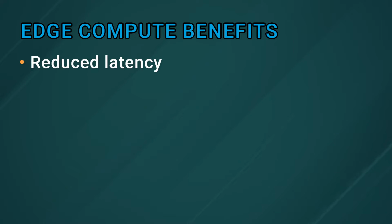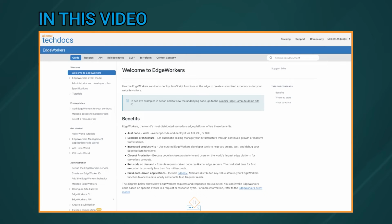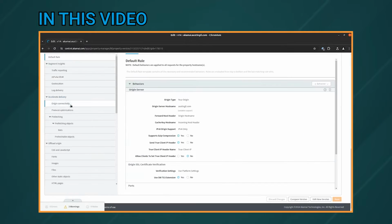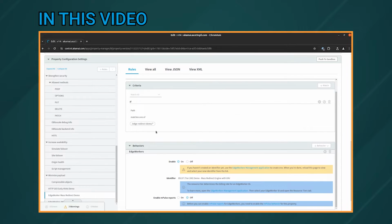In a previous video, I showed you how edge compute offers some distinct benefits for redirects over traditional servers, including reducing latency to improve performance and the separation of concerns, making data management simpler. So that video was the why. In this video, we're going to focus on the how by creating a proof of concept using Akamai EdgeWorkers and EdgeKV to create an edge redirect engine that is going to start with a single redirect, but can be scaled up to thousands or tens of thousands or hundreds of thousands or even more.